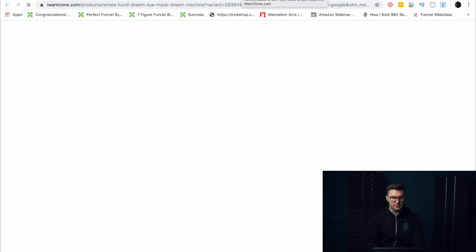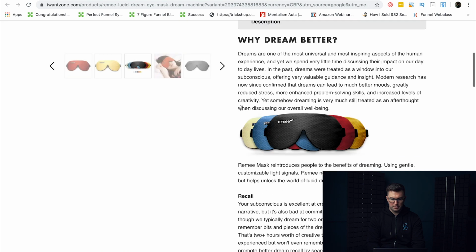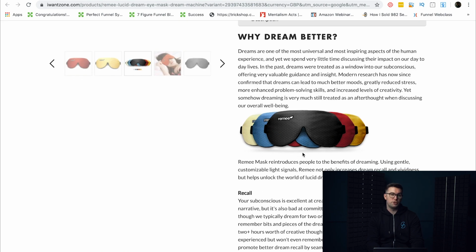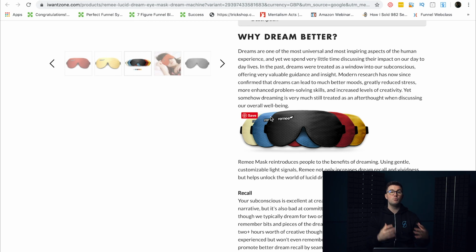It may or may not work, but it's just a good thing to consider. It's going to take a while to load there. But anyway, look, that's a sleep mask. We all know what one of those is. Multiple different colors. You might just think, hey, do you know what I'm going to do with my weighted blanket?